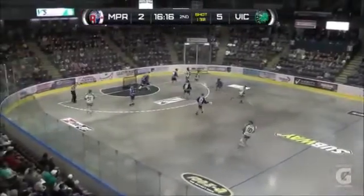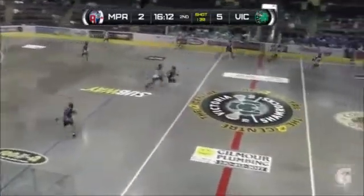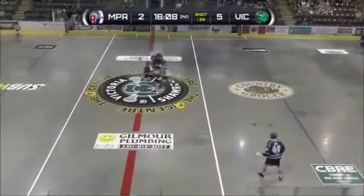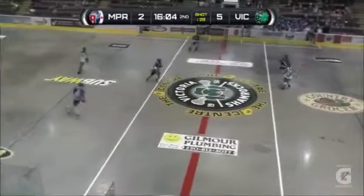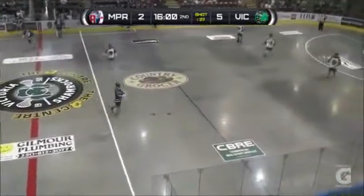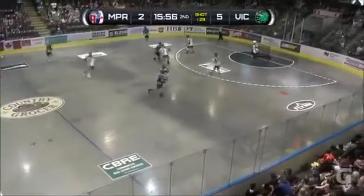Small shot, turned aside by Chiliano. Loose ball picked up by Zach Porter. He's going to go for a run. Schattler's all over him. A nice check by Schattler, dispossessed Porter. Ball's loose. Langlois has it. He tried to find Schattler, and it's picked off by Colton Porter. 19 intercepts 19, and Maple Ridge has the ball far side.